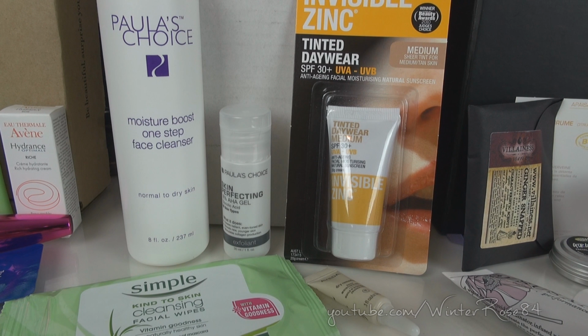It's something that I can easily access and use all the time anyway, which is the facial wipes. They're okay, but they're not really a deluxe sample. The Aveda oil I'm interested in trying out, but it's a very, very tiny sample. And the Paula's Choice Skin Perfecting AHA Gel, I am interested in trying that out, so that's probably my favourite sample out of this box.